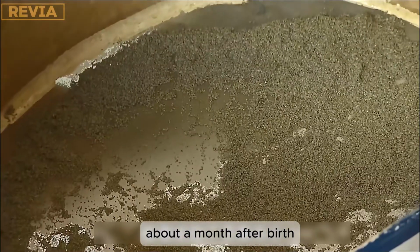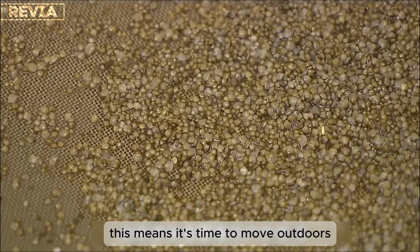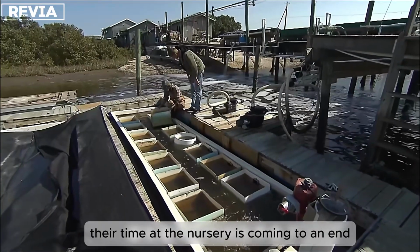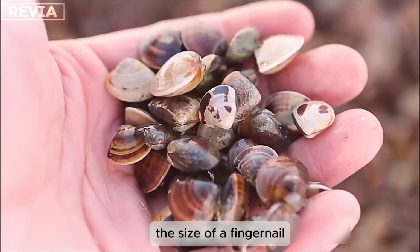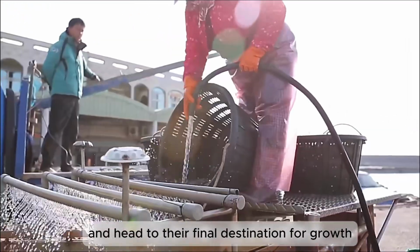About a month after birth, the seedlings grow to the size of a sesame seed. This means it's time to move outdoors and face the challenges of nature. Whatever the outcome, their time at the nursery is coming to an end. After 2 to 3 months, the surviving seedlings grow to the size of a fingernail. It's now time for them to leave the nursery and head to their final destination for growth.